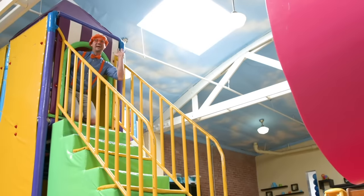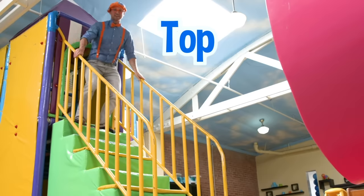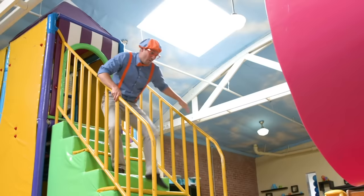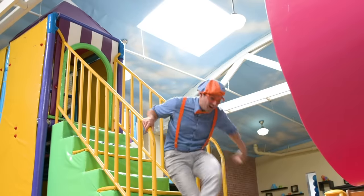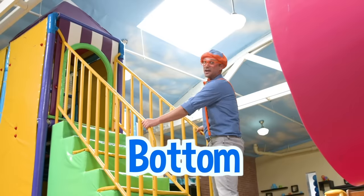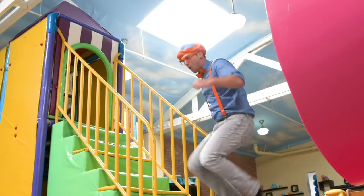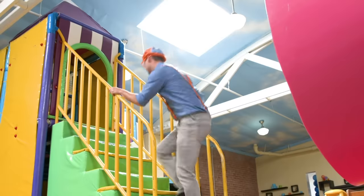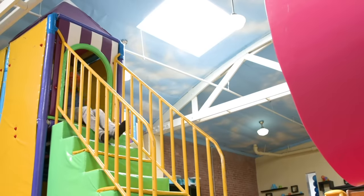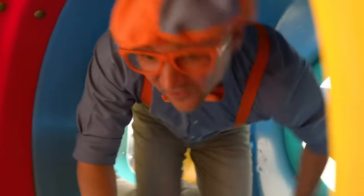Hello down there. Look, I'm at the top of the stairs. Now I'm going to climb down. Whoa, whoa. Now I'm at the bottom of the stairs. I should probably climb up to the top of the stairs. Woohoo! Bye-bye. Whoa! It's so colorful in here.